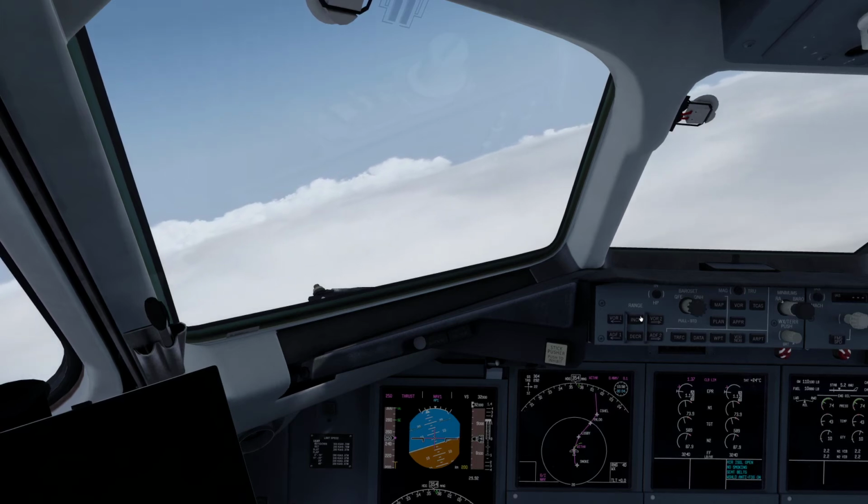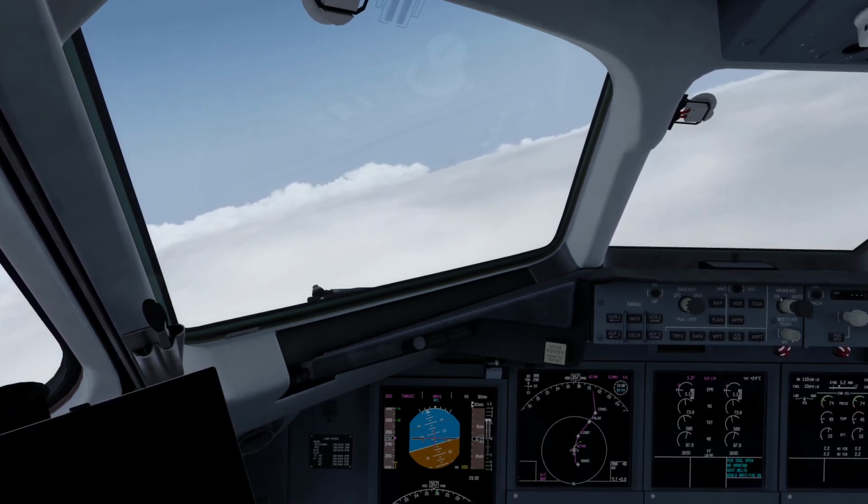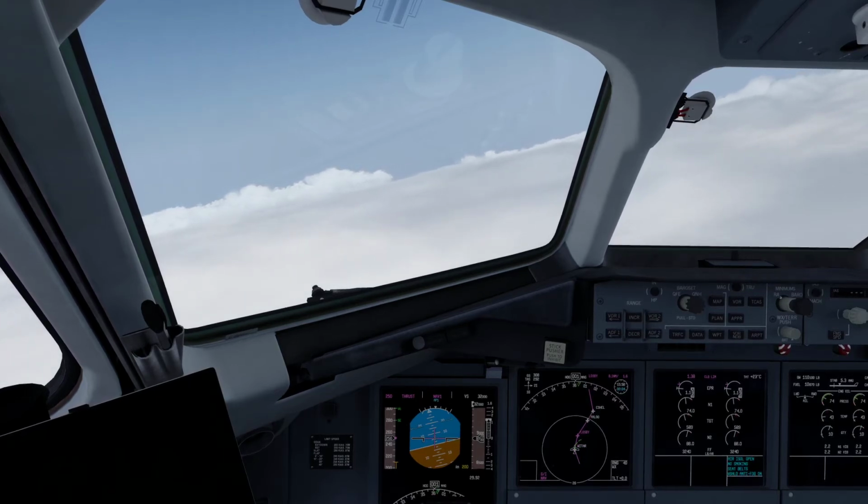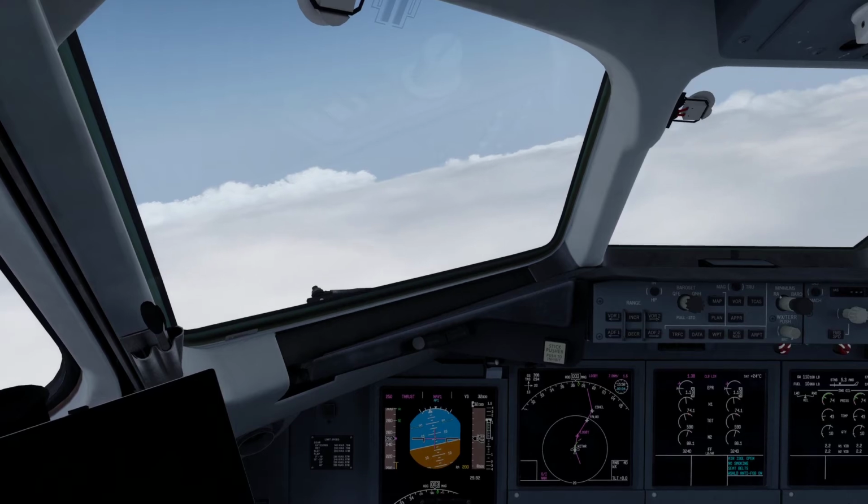Try to remember how the VNAV on this thing works. I seem to remember it being a bit temperamental. How you work out the landing speeds as well.